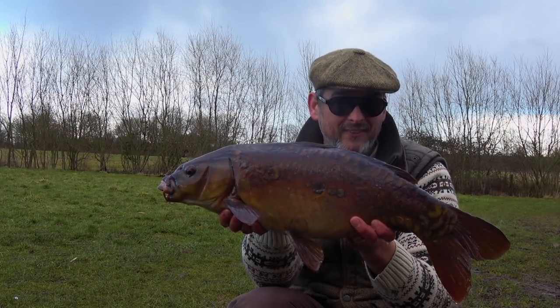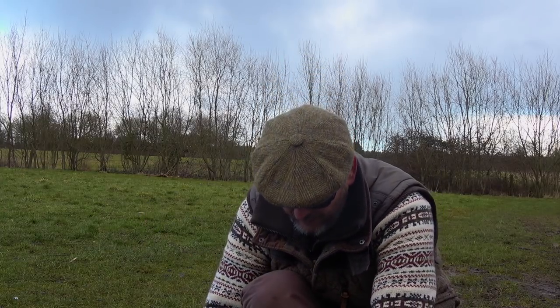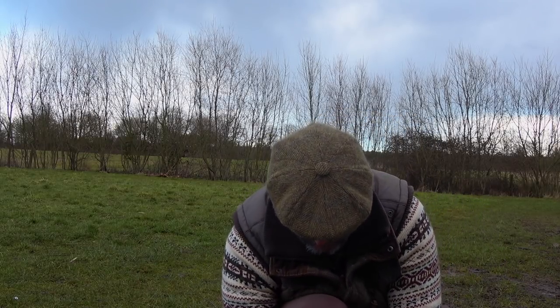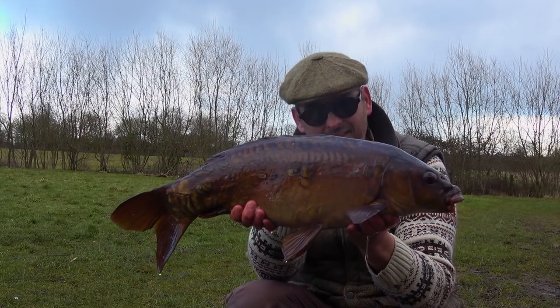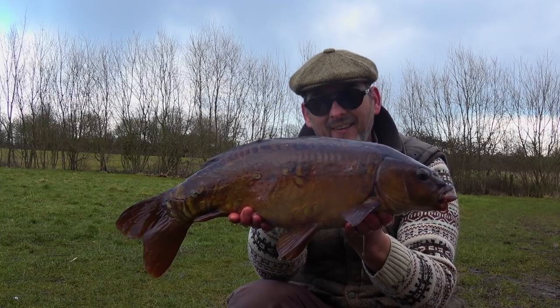Proper winter colours on that one. I'll spin around if you'll let me. Look at the scales on that. That's immaculate, that is. That's gorgeous. Well pleased.